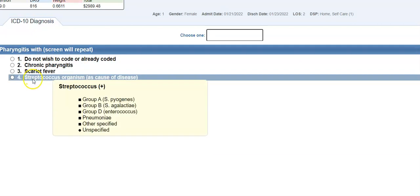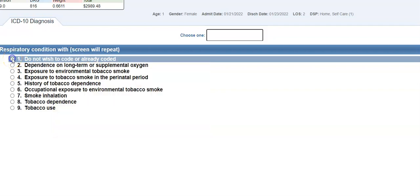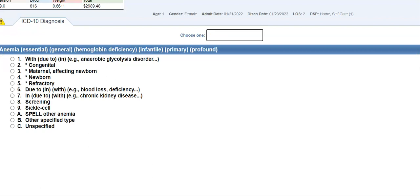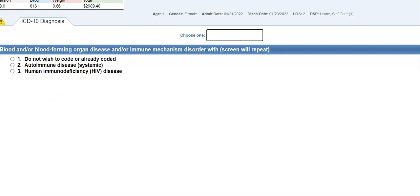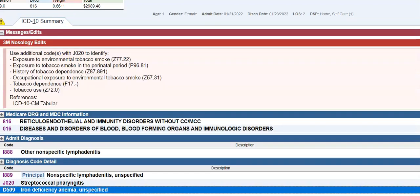And they did not mention anything else, so do not wish to code. And then we're going to add the anemia. And it was iron deficiency, so I'm going to pick A, other. Iron deficiency. We don't know what caused it. There was no discussion about that, so we're going to hit 7. And again, nothing about a blood or immune disease, so we're going to hit 1, do not code. No transfusion, so we're going to hit 1, no procedures. And then we're going to hit continue.